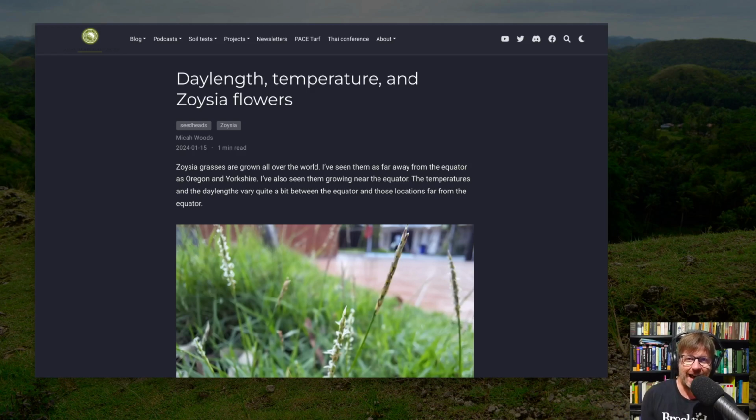It's something that I've been observing for a long time, and I don't quite understand it yet, but I keep thinking about it and trying to figure out, is it variety difference? Are there ways that we manage the grass that might change the way that the seed heads are produced, or change when we can see those seed heads?